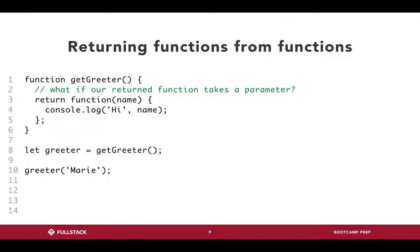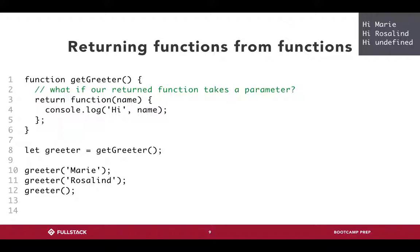All right, what about if our return function takes a parameter? This doesn't really change anything up. It just means, hey, when we call getGreeter, we get back a function that expects to take one argument. So when we call greeter with Marie, Marie is the value of name, and we log out, hi, Marie. Still haven't got crazy yet, right? And on line 12, why do we get hi undefined? Because we didn't pass in an argument, but this one says, I don't care if you pass one in, I'm always going to use this thing. You don't give me anything, so its value is basically blank, which is undefined. So it still logs out hi undefined.